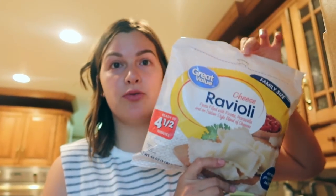All right, y'all, so for this meal, I accidentally bought this huge 4-pound thing of ravioli. You only need like half of this, but we're gonna be making ravioli lasagna. And I'm super excited. I'm actually gonna be out of the house most of the day, so this is gonna be cooking while I'm gone.